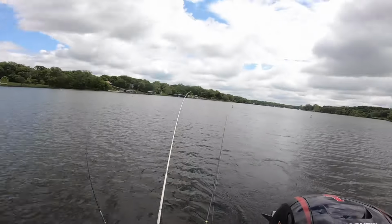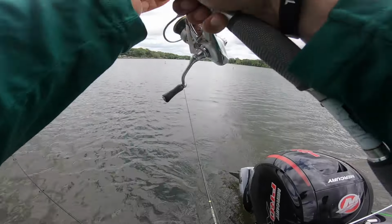We got a fish right here. It's that easy, Guide Adam says. And yeah, I do got one. I got one.